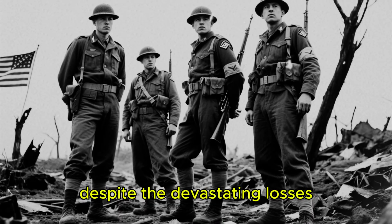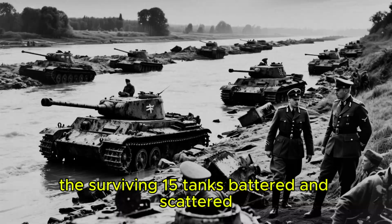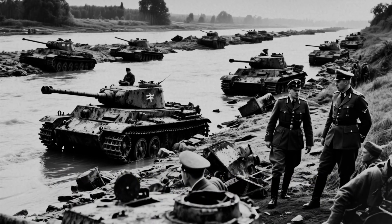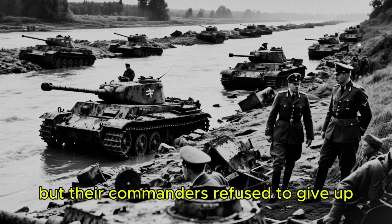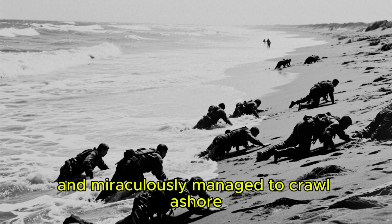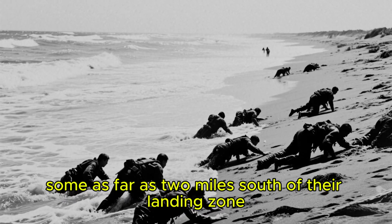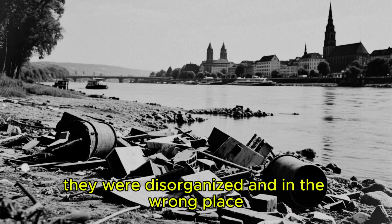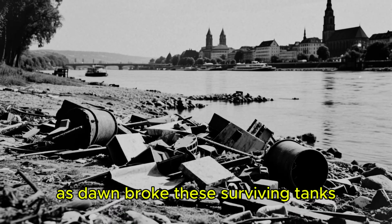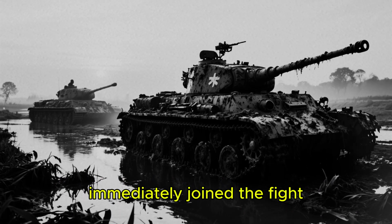Despite the devastating losses, the spirit of the American soldiers was not broken. The surviving 15 tanks, battered and scattered, were carried far downstream from their objective. But their commanders refused to give up. They fought the current, found shallower spots, and miraculously managed to crawl ashore, some as far as 2 miles south of their landing zone. They were disorganized and in the wrong place, but they were on the east bank of the Rhine. As dawn broke, these surviving tanks, coated in mud and river weed, immediately joined the fight.